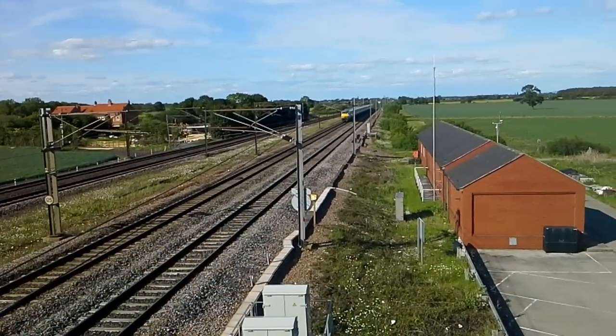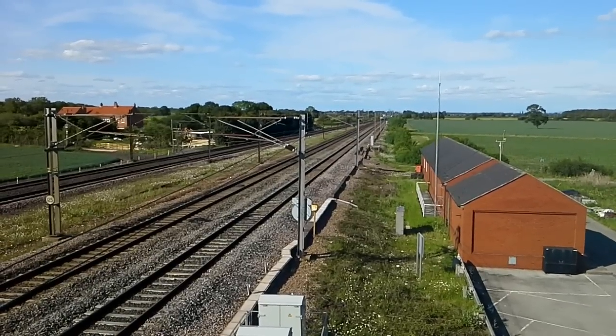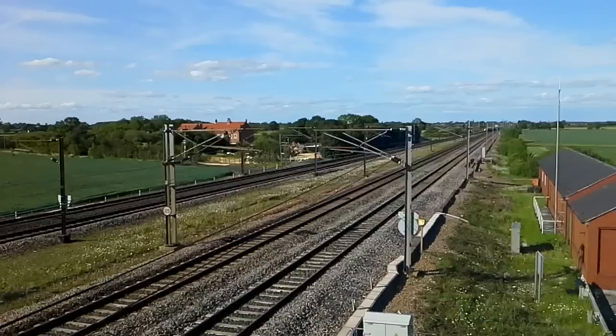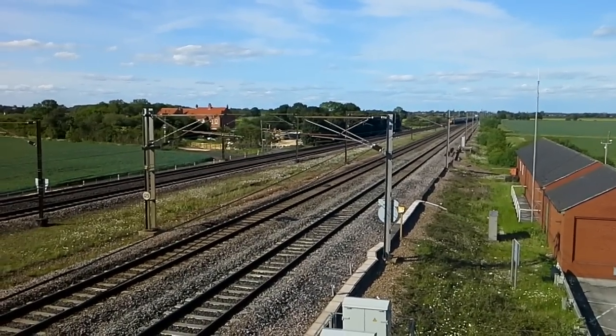With 82215 sparking away nicely there. And our final train of the day is going to be a GBRf coal train.